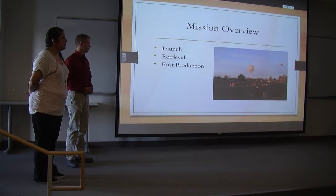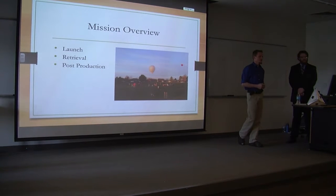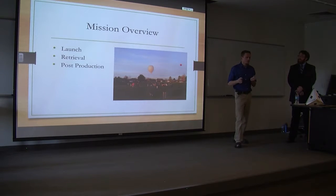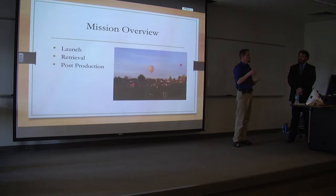We have a general process that we go through in any launch. We start out early in the morning because that's when the atmosphere is most settled down, and you tie it onto this big string, and as you can see, you've got this line of people, and you run along with the balloon with your payload in your hand until it's ripped out of your hands, essentially, and then you watch it go into the air, disappear into the atmosphere for about an hour and 30 minutes, and then it's being tracked by a GPS. When the balloon finally pops, it'll show us where it lands. We go retrieve it, and then we collect the data and do some post-production work on that.